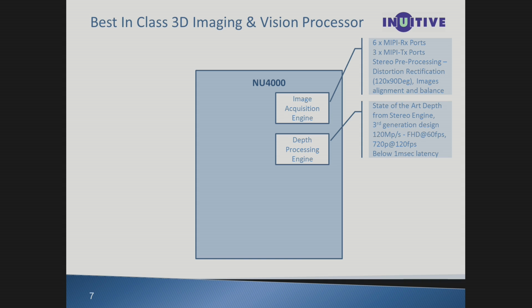What is special about this engine is the resolution, throughput and latency. Since it's a hardware accelerator solution, it can provide very high throughput depth, up to 120 megapixels per second, which means full HD at 60 frames per second or 720p at 120 frames per second, with a very low latency of less than 1 millisecond for receiving a complete depth image of 2 megapixels, which is a very rich and dense depth map. And the reason that we implemented such a powerful processor, which of course takes its silicon area, is because we actually see these requirements coming from the market.